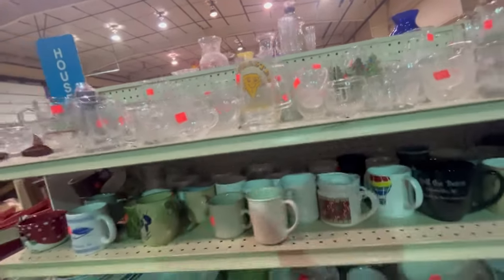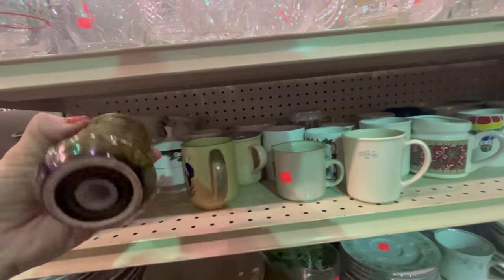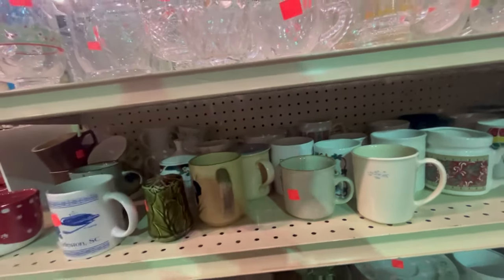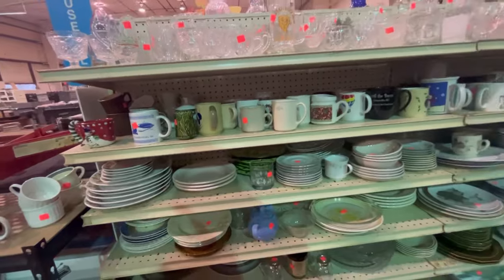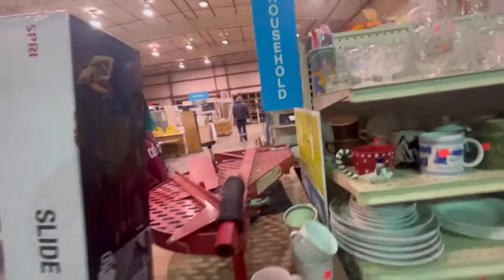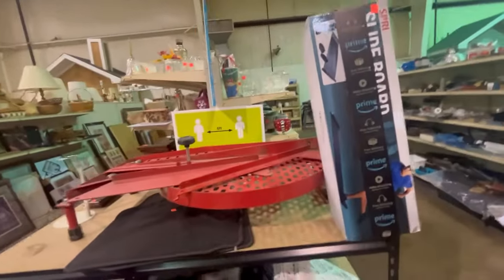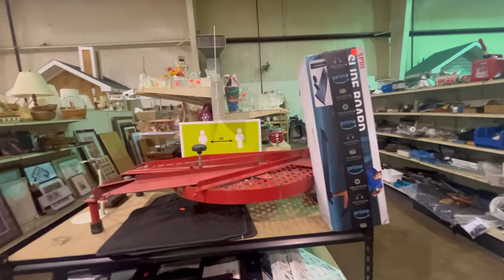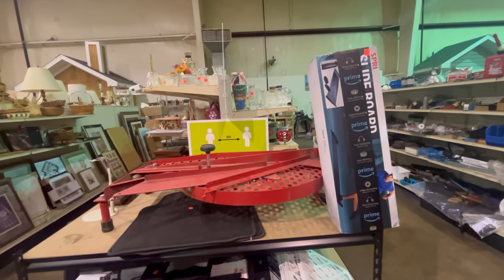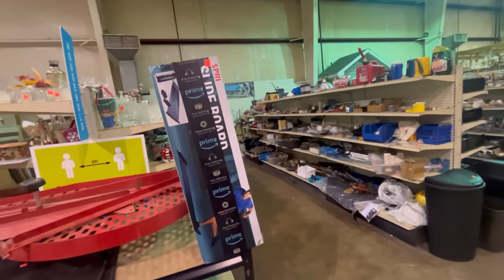Yeah, not super impressed with their smalls here, but that's okay, you don't know until you come and check it out, right? I'm sure that the furniture's. What is this thing? I don't know either. Some kind of tool. The guys would know right away. Okay. Look at the slide board, Chrissy. You can exercise.